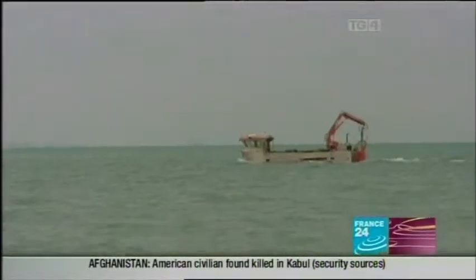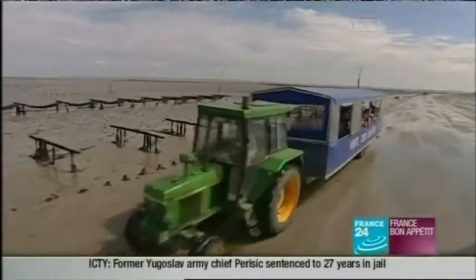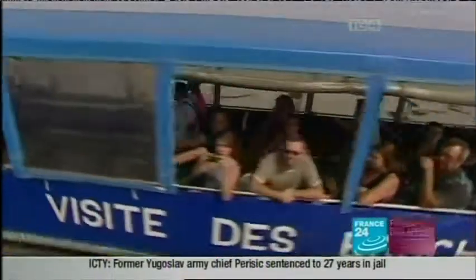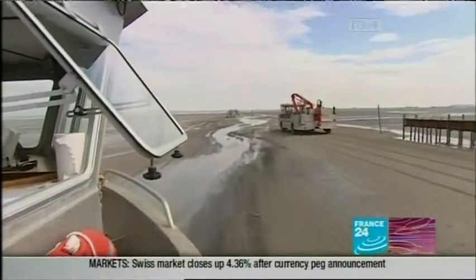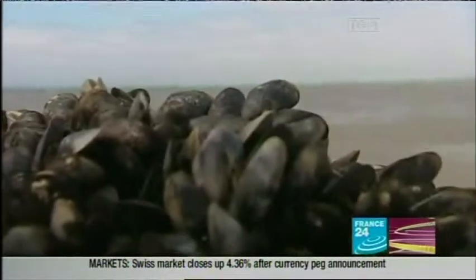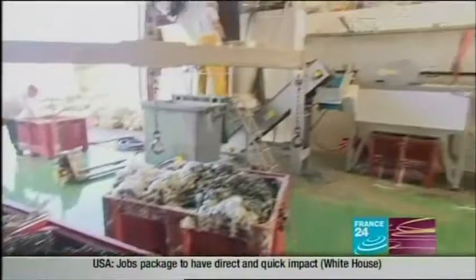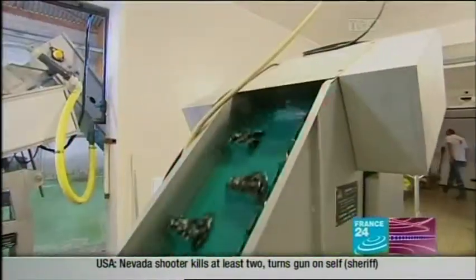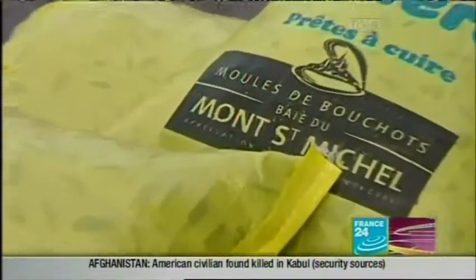The bay produces 10 to 12,000 tons of mussels every year. With 70,000 tons produced overall in France per year, there's clearly not enough to satisfy the French, who consume twice this amount. And so mussels are imported from Ireland, Greece, Italy, and it's not always easy to tell the difference. As far as consumers are concerned, a mussel is a mussel, and we wanted to identify our product so that if consumers want to buy our mussels, then they just have to look for the AOC label, and this gives them the guarantee that they are indeed buying Mont-Saint-Michel Bay mussels.